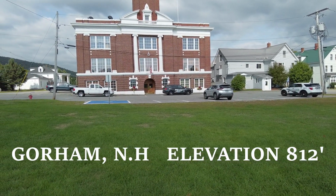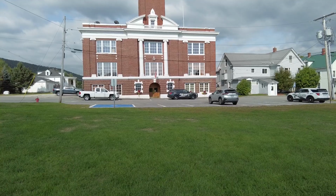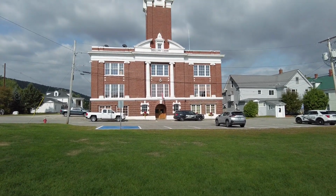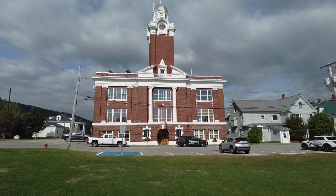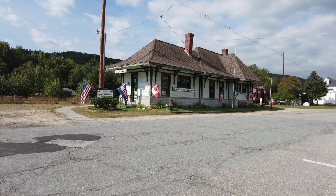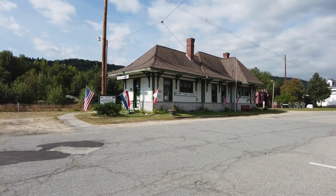This is Gorham, New Hampshire. Look at the town hall. And they have the Grand Trunk Railroad.